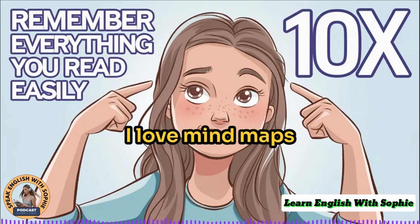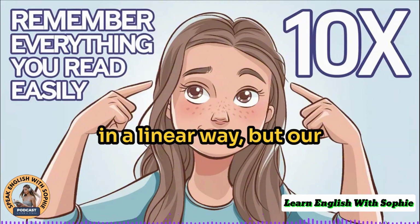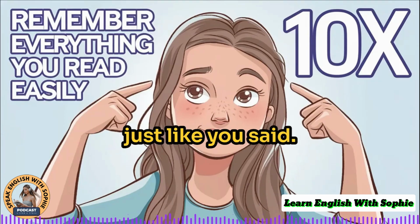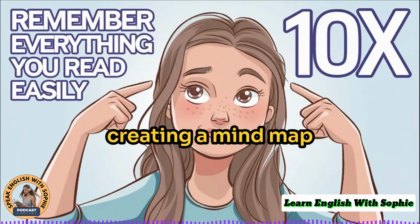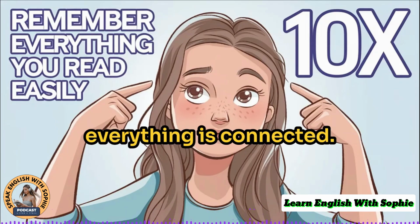I love mind maps because they break away from the usual linear way of note-taking. Textbooks and lectures often present information in a linear way, but our brains actually store knowledge in clusters, or a web of information, just like you said. Exactly. So, if you're reading a complex topic, try creating a mind map to organize the ideas. It's not just about recording information, it's about seeing how everything is connected.